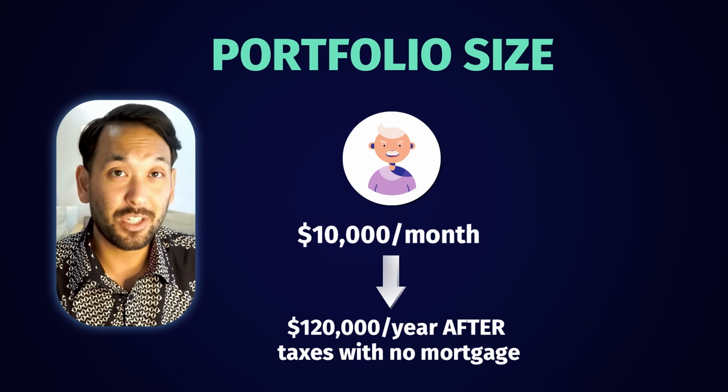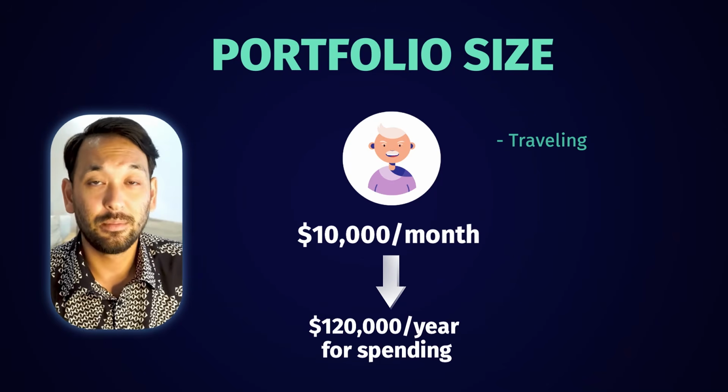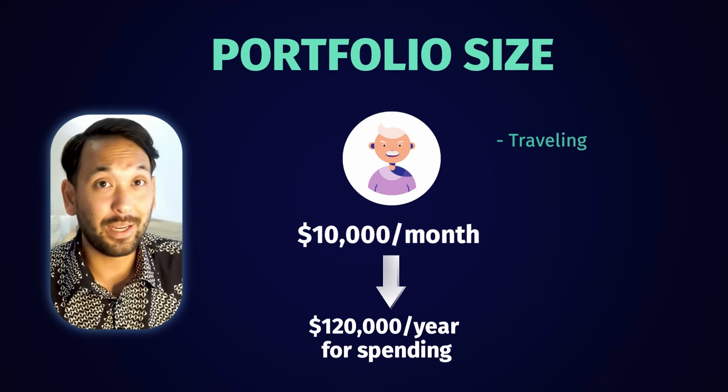And that number tells us something really important. It's not just about covering basic expenses and surviving. For a lot of people, spending $10,000 a month means you're aiming for travel multiple times per year, internationally, and in style. Doesn't have to be business class, but maybe economy premium.